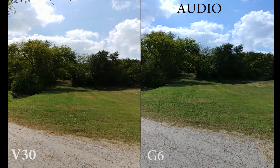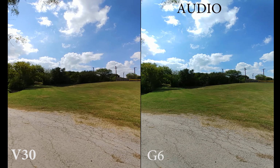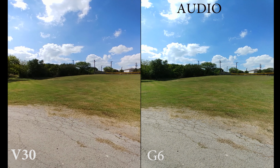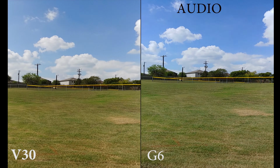Let's try to go to the wide angle lens on each phone. Here's the wide angle. It does get a lot more in there. That's a great view too. Let's go back.